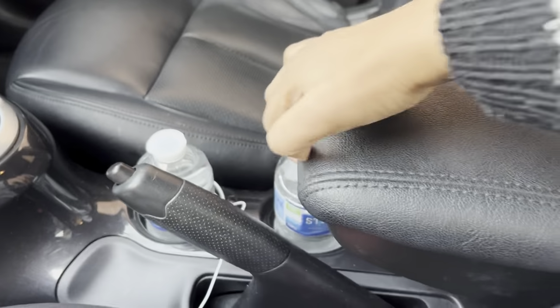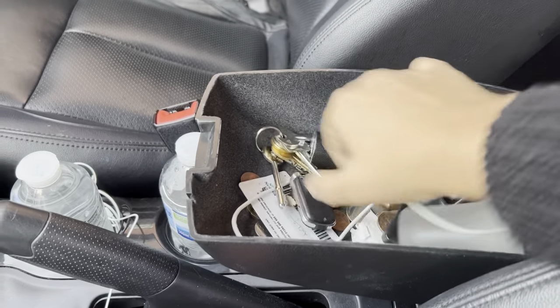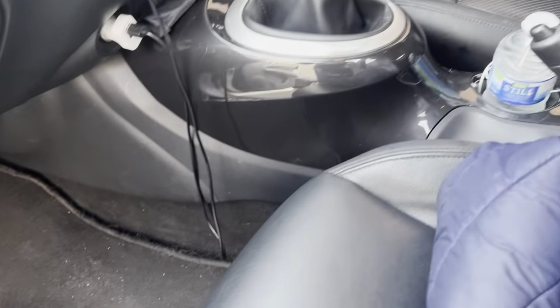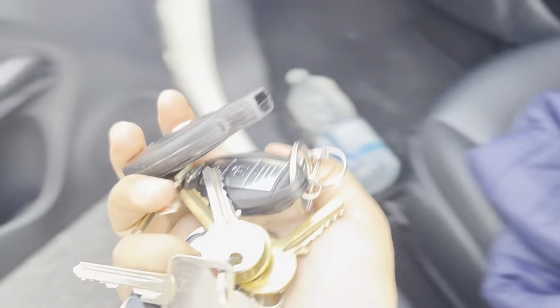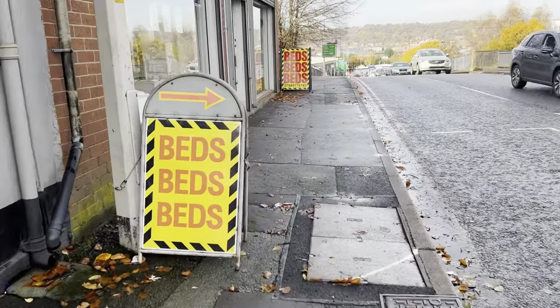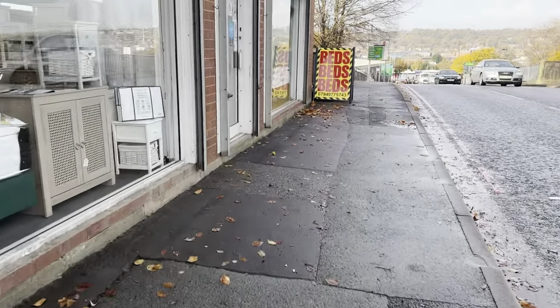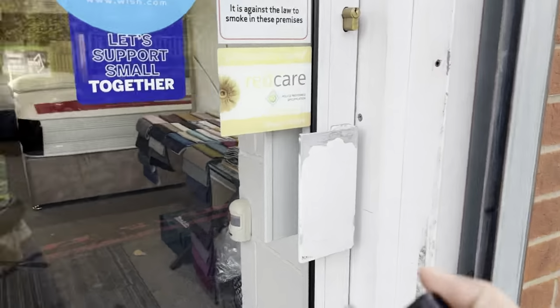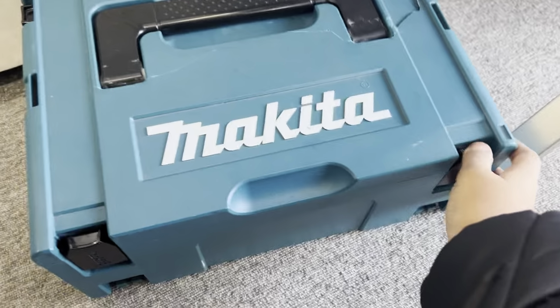I need to find some keys. I think these are the right ones. The showroom is nearby, it's not really far, so I'm gonna go by walking. Just let me give him the other keys.